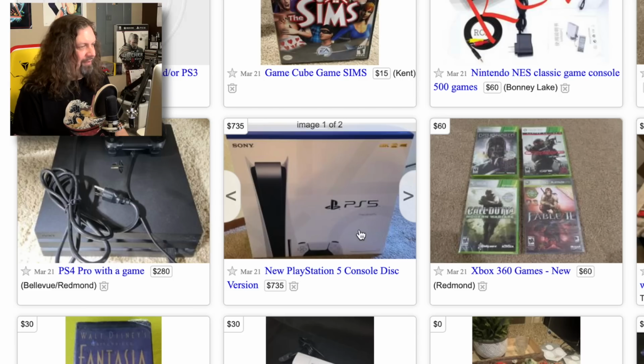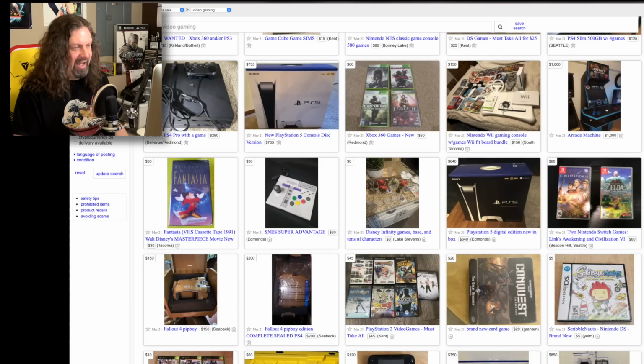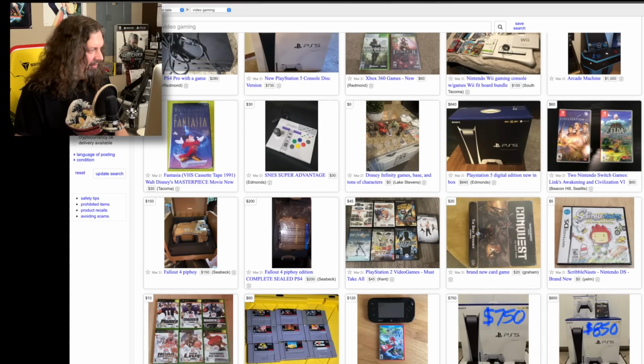So here's the PS5 disc version for $735. Again, that's about $300 less than we saw just a couple months ago. So clearly the resellers are having to discount them. Here's one for $640. Again, not recommending you buy them by any means. I'm just simply pointing out what the market is doing right now.